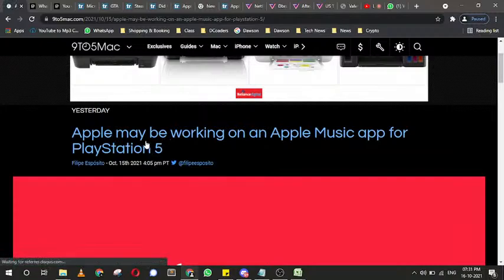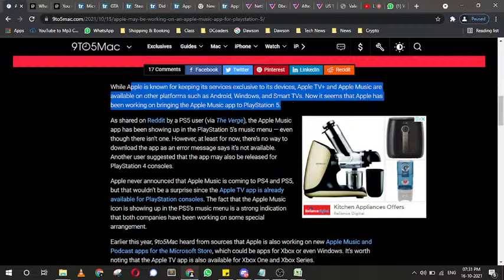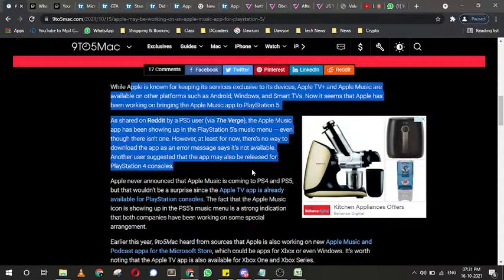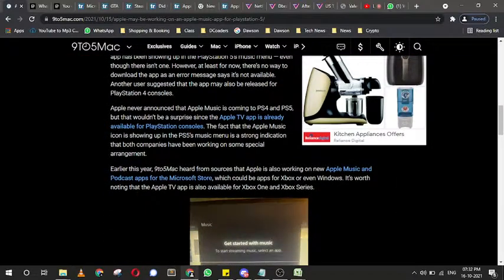So next is Apple. Apple may be working on the Apple Music app for the PlayStation 5. While Apple is known for keeping its services exclusive to its devices, Apple TV Plus and Apple Music are available on platforms such as Android, Windows, and smart TVs. Now it seems that Apple has been working on bringing the Apple Music app to PlayStation 5. As shared on Reddit by a PS5 user, the Apple Music app has been showing up on the PlayStation 5 music menu, even though there isn't one. However, at least for now, there is no way of downloading the app, as a message says it's not available. Apple never announced that Apple Music is coming to PS4 and PS5, but that wouldn't be surprising since Apple TV is already available for the PlayStation consoles. The fact that the Apple Music icon is showing up on the PlayStation 5 is a strong indication that both companies have been working on some special arrangements.